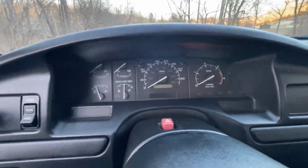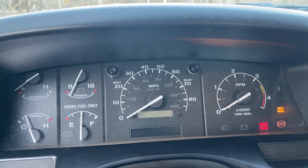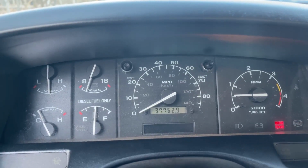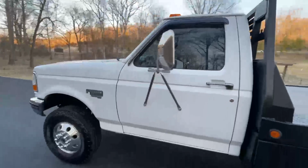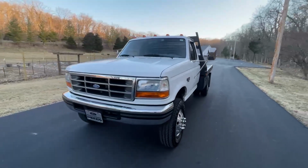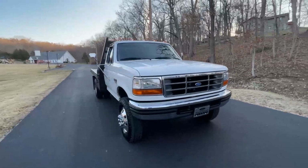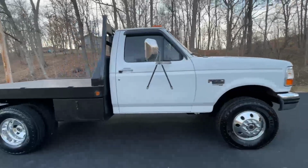Let's go ahead and fire the 7.3 up so we can hear it start. You'll be able to see the actual mileage when I get the key in, get it rolled over here. Be right there in the very center. You can see 37,762 miles. Super clean unit all around.